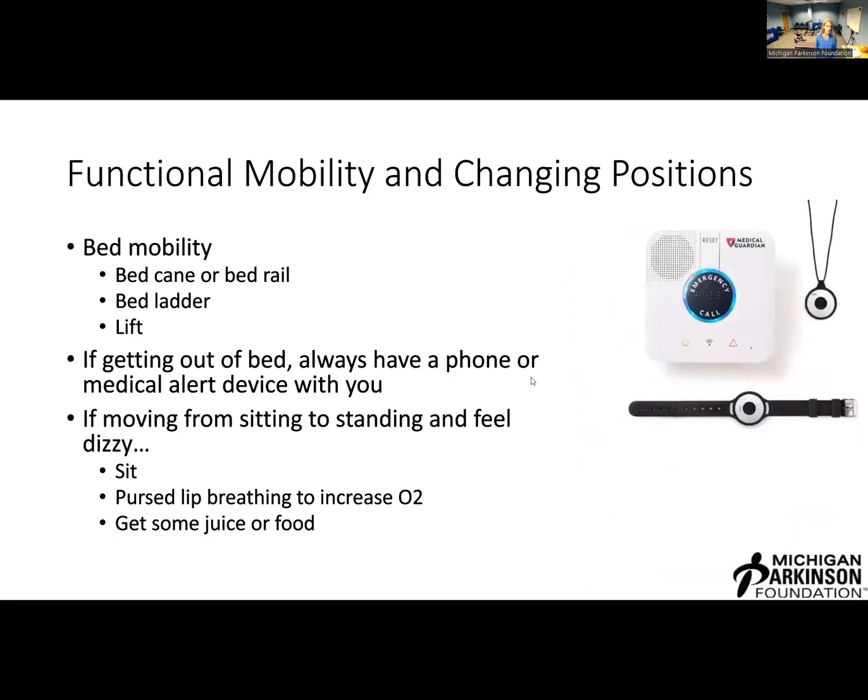And then if you're getting out of bed, always have a phone or a medical alert device with you just in case something happens. They make all forms of this nowadays. You can mount something on a wall, just like your home phone, or you can wear a necklace that no one knows what it is, or a watch that looks like an Apple Watch or a Fitbit.